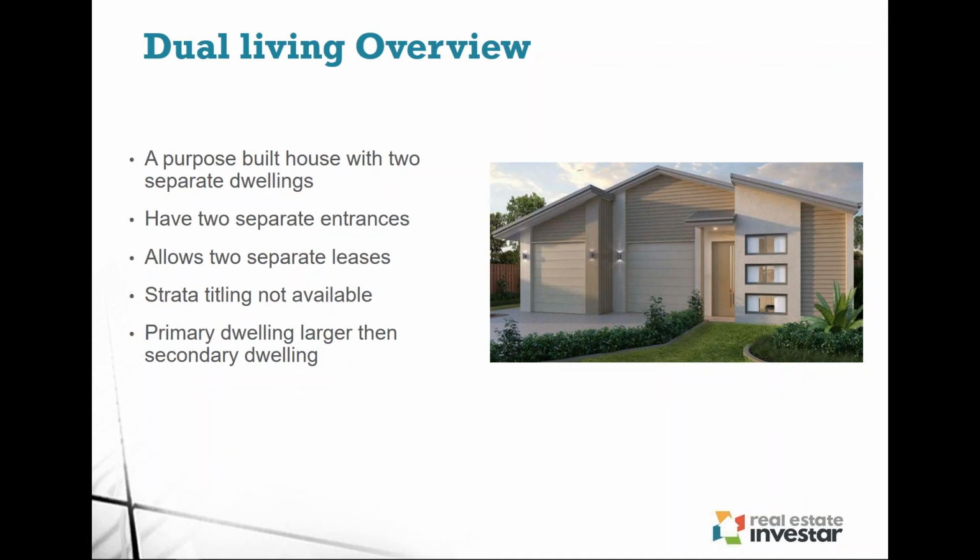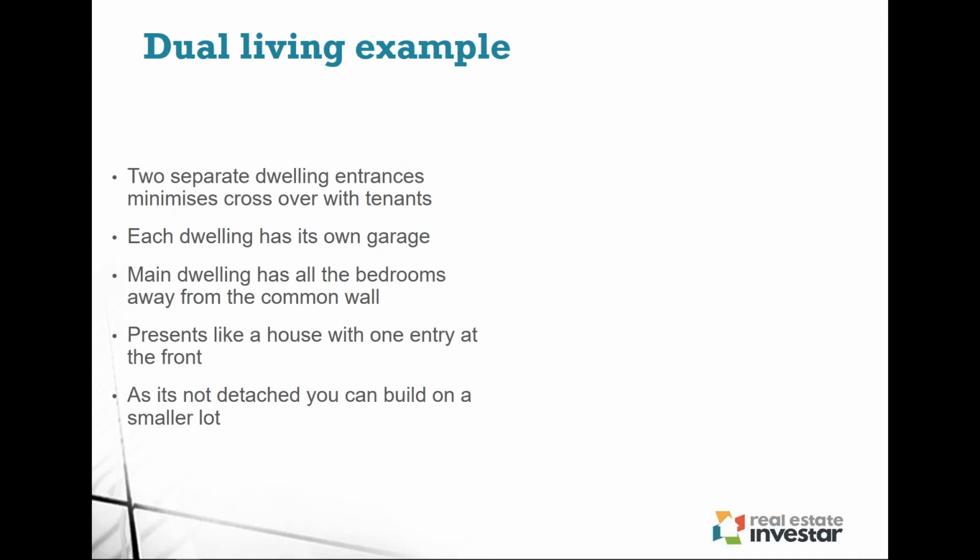Now, there's two separate entrances, like I mentioned. And ideally, you'll have ones so that, again, the tenants don't cross paths. Each dwelling will have its own garage. All the main bedrooms from the main dwelling should be away from the common wall. And like I said, it presents like just a standard house with one entry at the front.